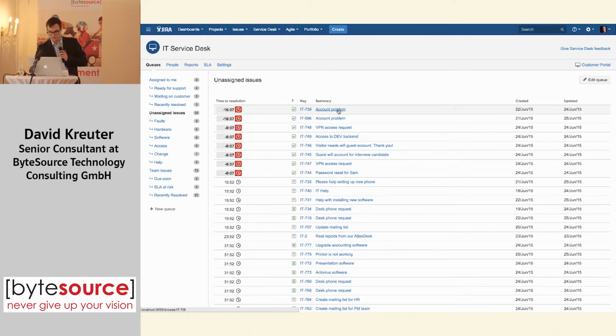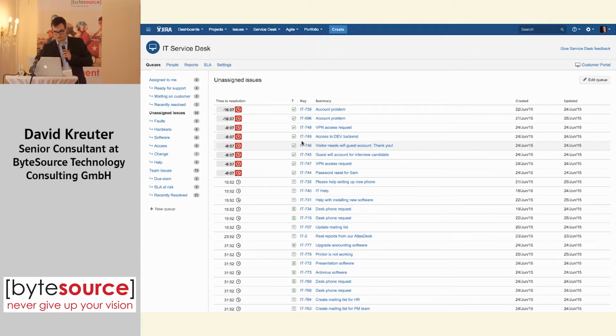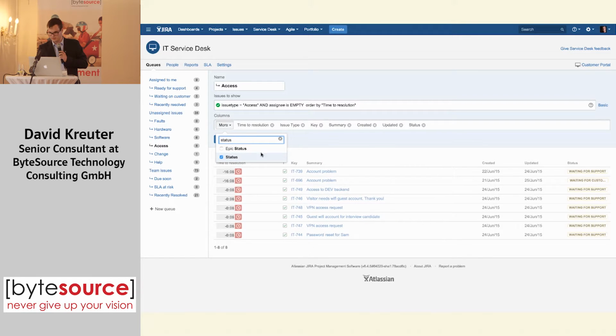In queues, you also rank the tickets based on their urgency. And you see it's very urgent to resolve because they are not within the SLA anymore. And yeah, there are a lot of issues here. And you can easily create new queues, or at least change the view of existing queues by just editing it. And let's say we also want to add the status information. We can easily do it by adding the status here somewhere. It's better to search for it. And here we go, save, and you see here I have an additional field, which can be very interesting for an agent.